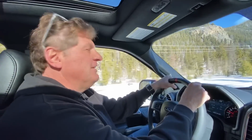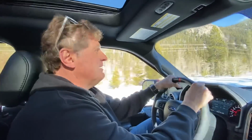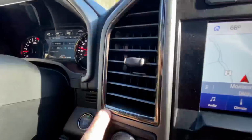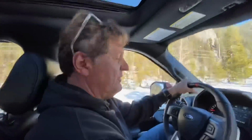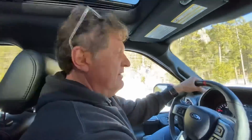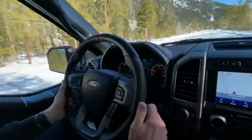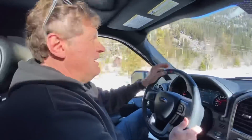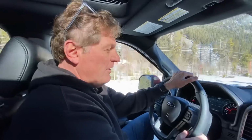So let's talk about the things that you guys have been waiting for, the things that I don't like about it. Let's start with that. Show them that, Tommy. You see that? Look at that. That's cheap plastic with cheap fake metal coating it, and it's already starting to peel off. And keep in mind, this truck was built not over a year ago.